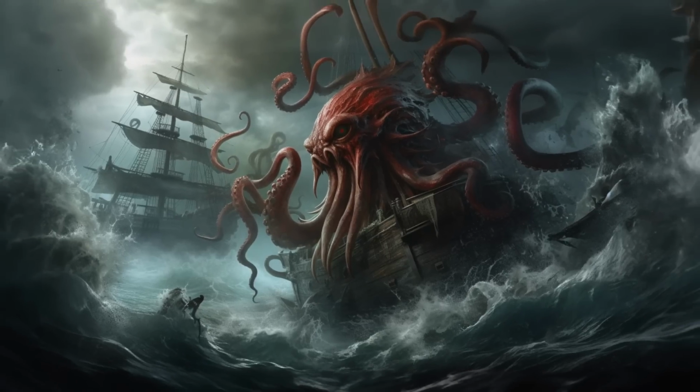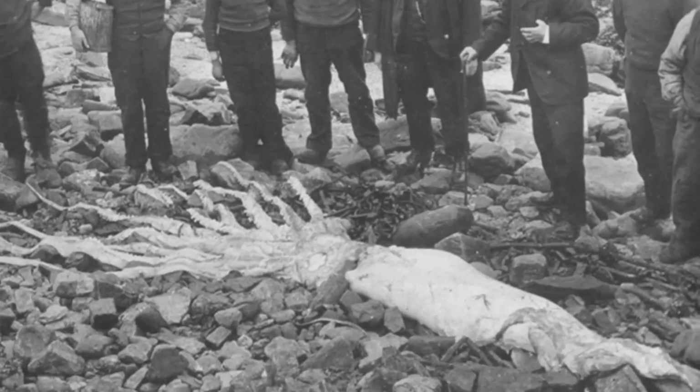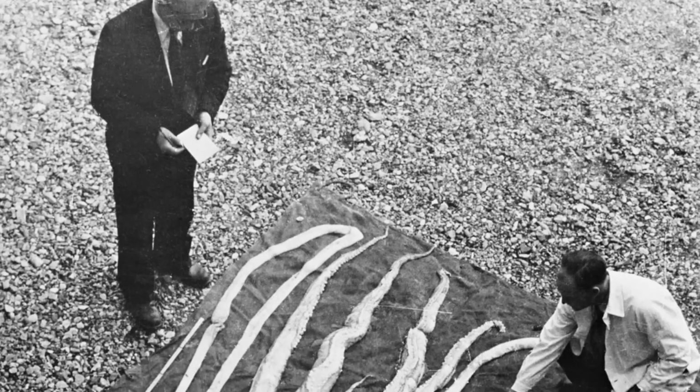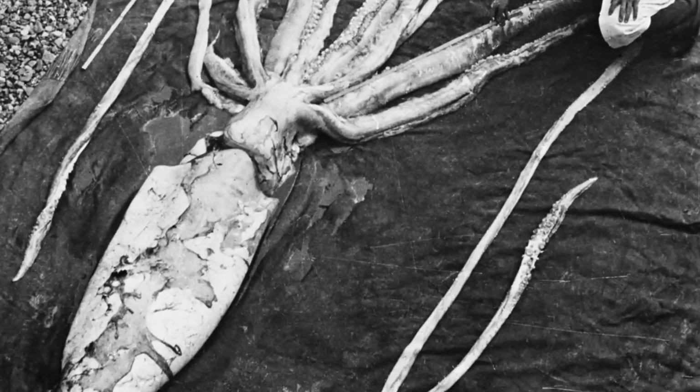Our next horrific deep-sea animal is as real as a kraken can get. Giant squid, which actually did inspire the legends of the kraken, live up to their name. The largest one ever recorded by scientists was almost 59 feet long. It also probably weighed nearly a ton.